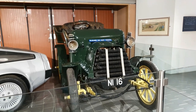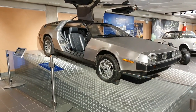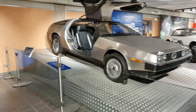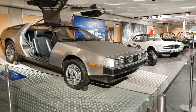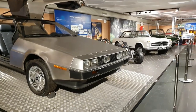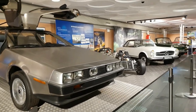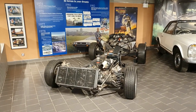There's a difference between it and the car next to it, isn't there? So they actually have two DeLoreans here, and this is the one that was up on blocks. They must have repaired the other one, and they're still trying to repair this one. But this is the one I was talking about in my other video, where I was driving down the country lane. They had to test these cars on Northern Irish roads, and in order to make it legal here, they had to fix extra headlights to it, as you can see. The insides of a DeLorean, I don't see the flux capacitor.